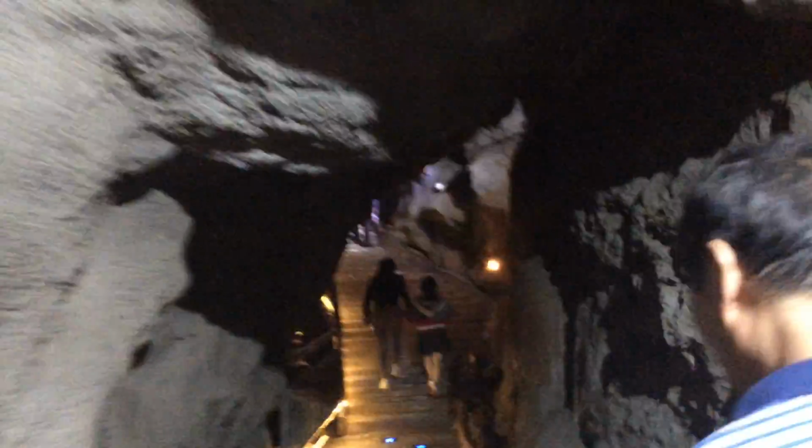Shui means water in Chinese. So waterfall, shui wu. Okay, waterfall. So we are still in a tunnel. It's very beautiful. Still inside a tunnel. At least you need a day to complete the whole journey.